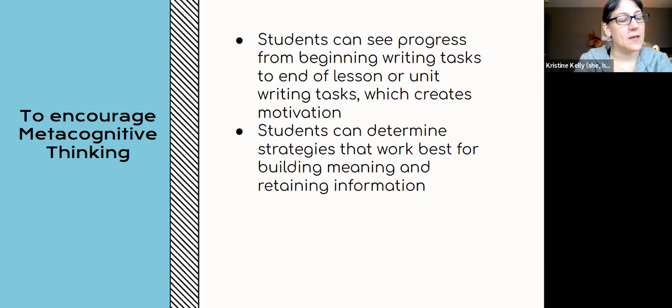Formative assessment is great, and we can connect that directly to content. What was a key idea you learned today? But we also want students to think about a process.